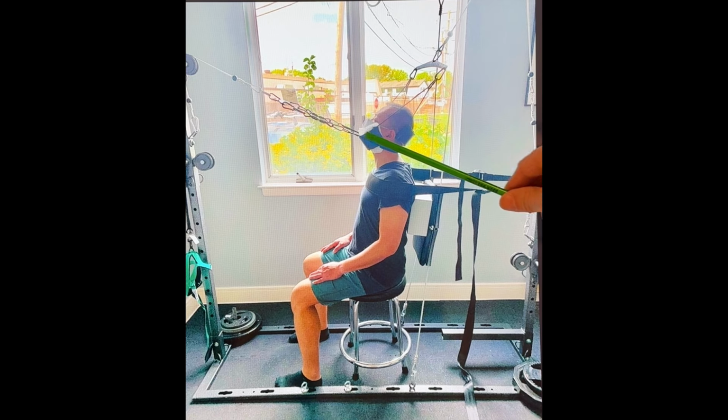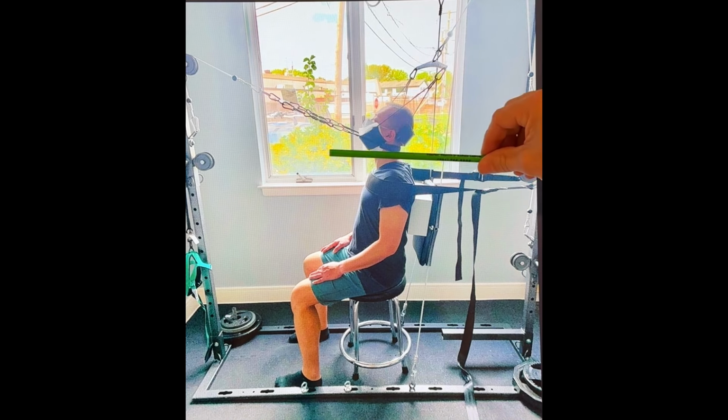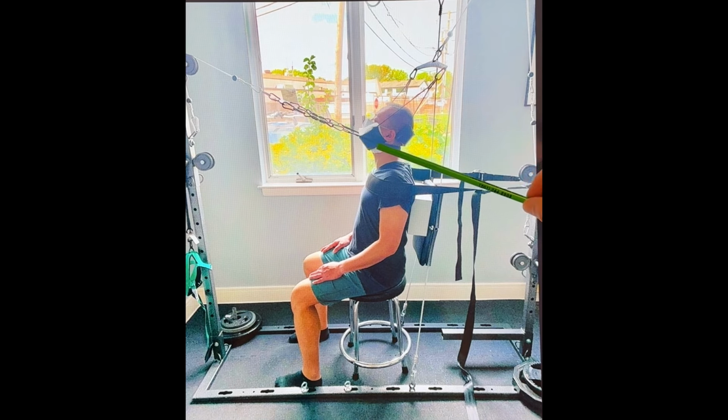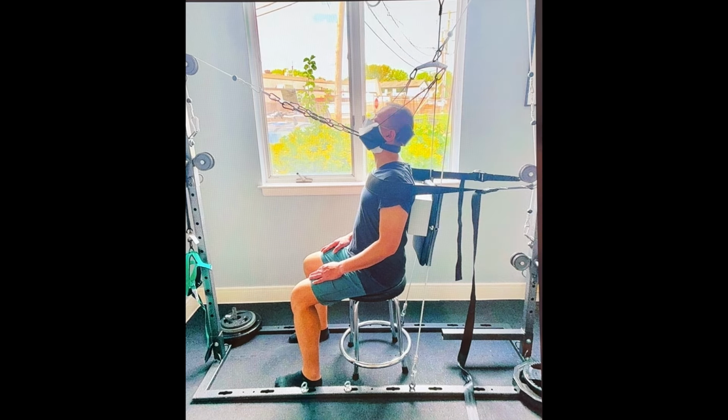But the angle into his curve is at a level that's going to reach the upper part of his neck. If we change the pulley lower, it would be pulling into the middle of his neck. If we lower the pulley more, we could pull into the lower part of his neck. But because his reversal is at the upper part of his neck, it's pulling in the upper direction to reach that upper C2, 3, 4 area where he lost his curve.